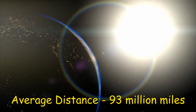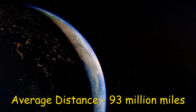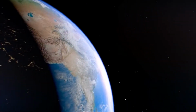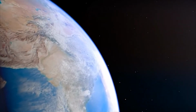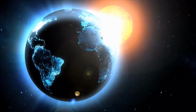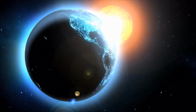From an average distance of 93 million miles, Earth is exactly 1 astronomical unit away from the Sun, because 1 astronomical unit is the distance from the Sun to Earth. This unit provides an easy way to quickly compare planets' distances from the Sun. It takes about 8 minutes for light from the Sun to reach our planet.